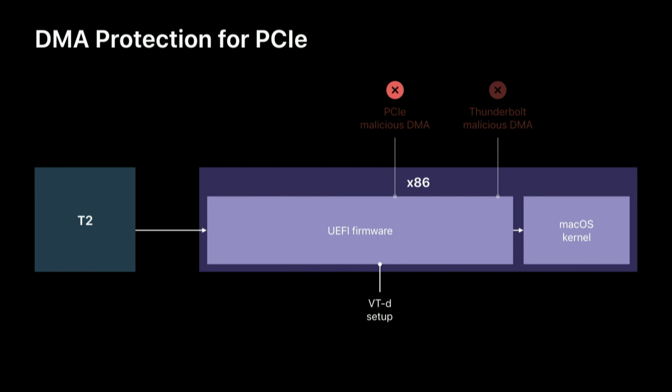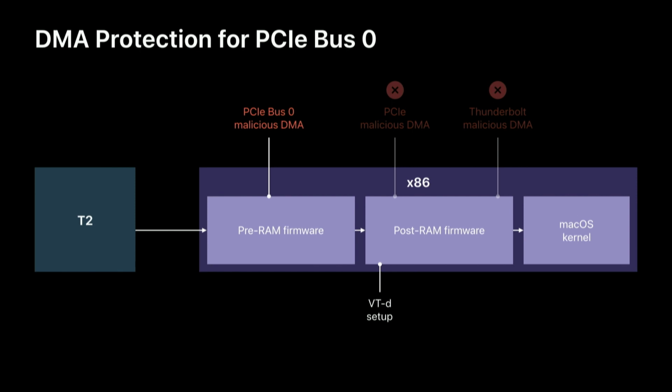But it turns out there's one interesting piece of this still left. We talk about UEFI firmware as this monolithic box. And what actually ends up happening is that UEFI firmware boot has two stages. There's the stage that we think of as normal UEFI firmware, and this is where we now have VTD set up and we have all the protections we want. But there's a portion of UEFI that executes before RAM is available. This is our pre-RAM firmware. And during that execution, PCIe Bus 0 devices, which are these hyper-privileged hardware devices like SATA controllers, XHCI controllers, the management engine, they are all initialized. And by virtue of being initialized at this point in the boot process, they are able to execute malicious DMA immediately.